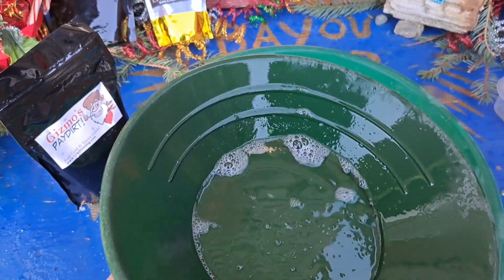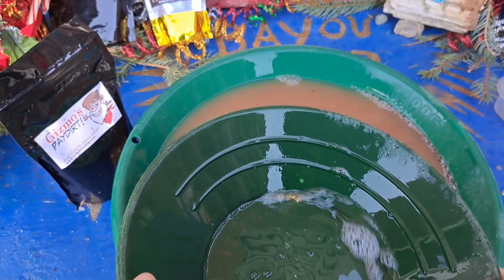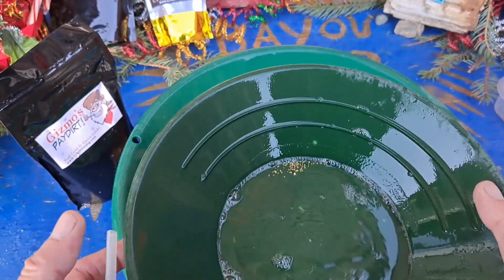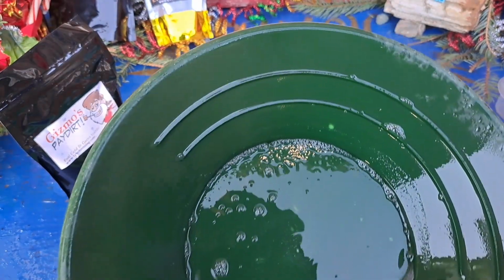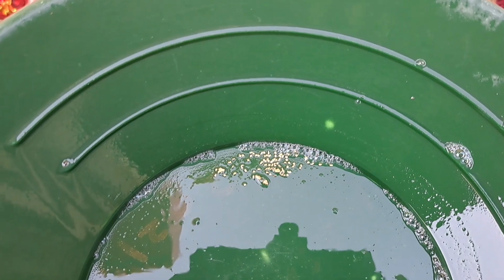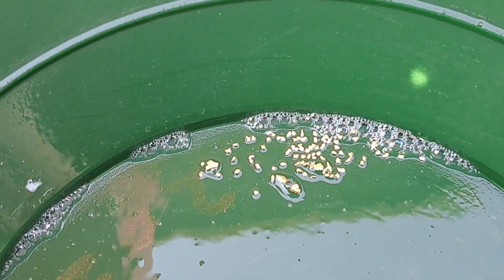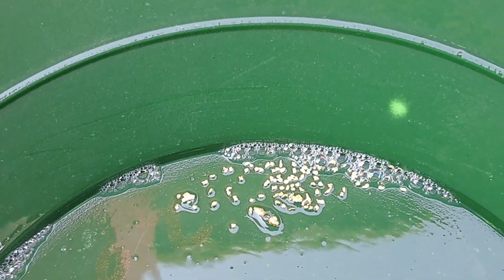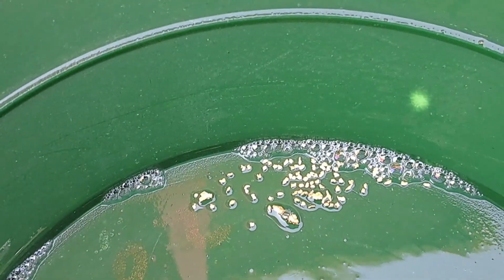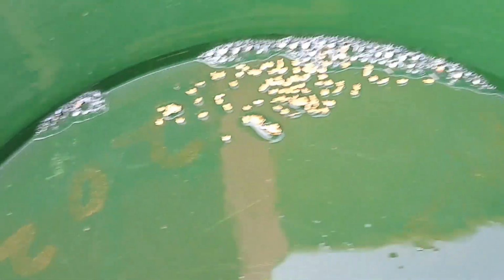I always put Jet Dry in my bottle there too, just so I do not dilute it down. Working fine, gold. But it's a nice little batch there though. Come on. Why was it giving me attitude again about the zoom? Come on, damn it.